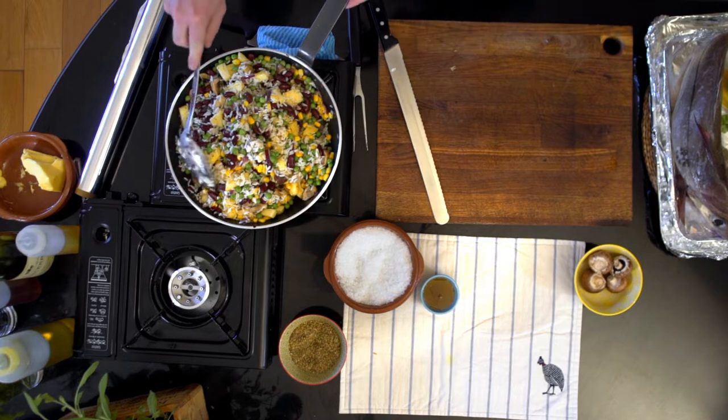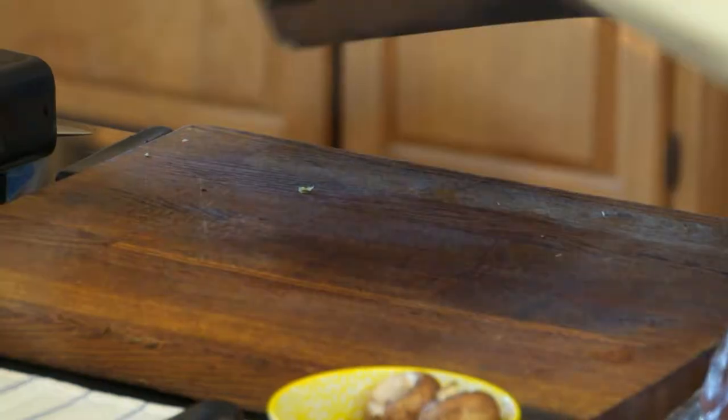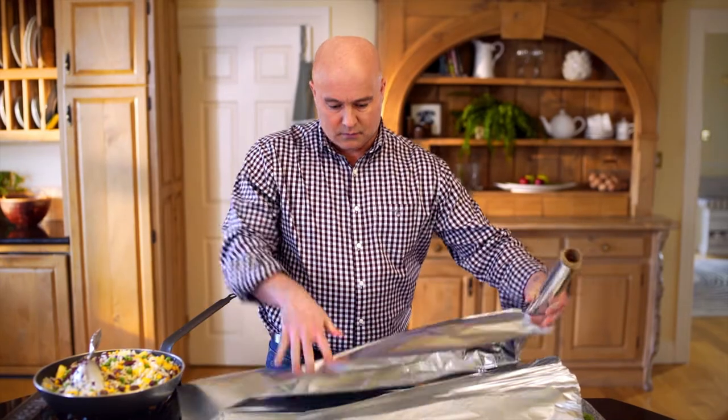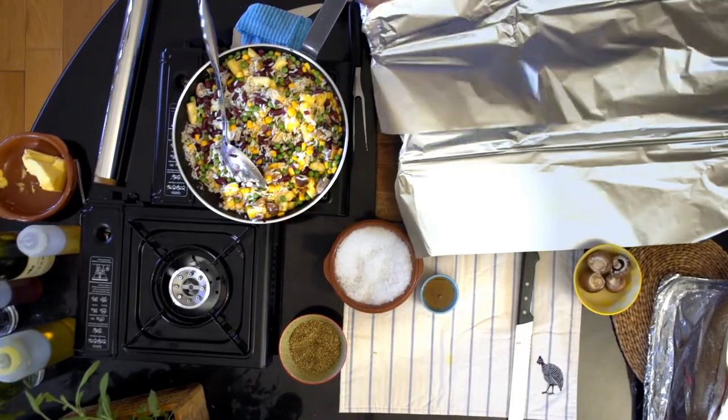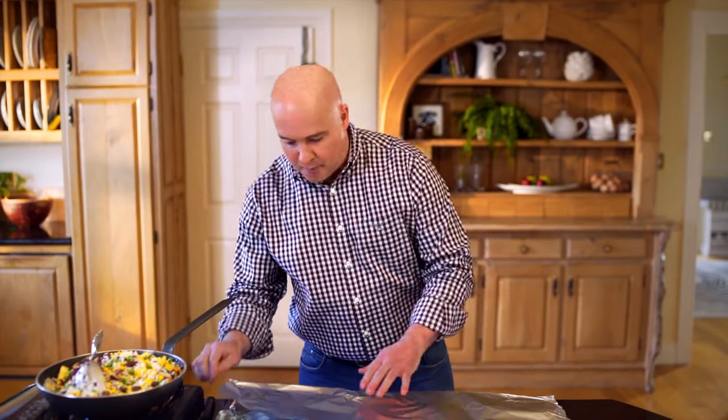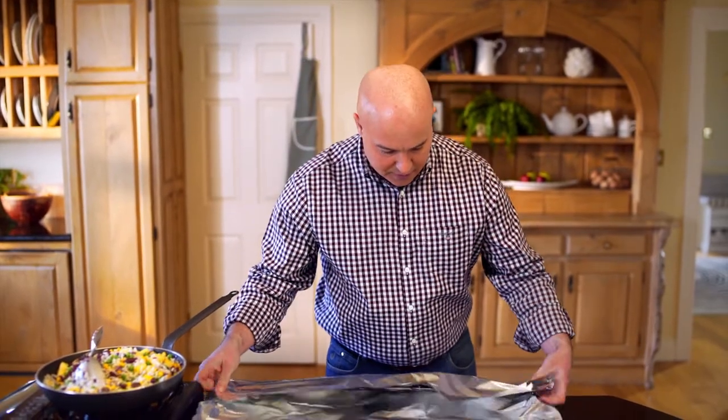We've seasoned it, we've got it ready. That is perfect, just mix it up. And we turn off our heat now. Get yourself two sheets of tin foil. Lovely. And basically you just wanna kinda plait it in the middle and put the fish on top, okay? So very simply.